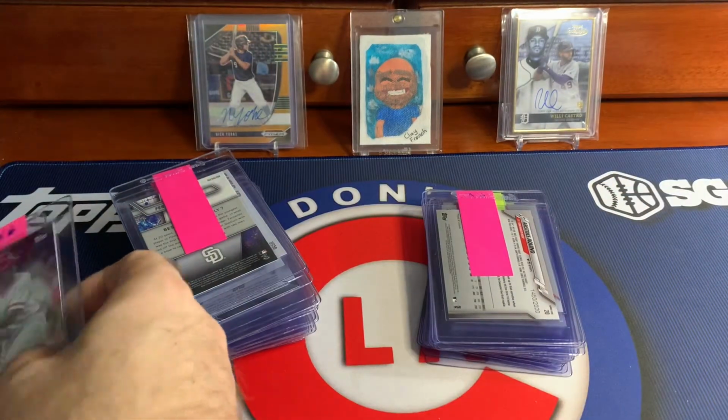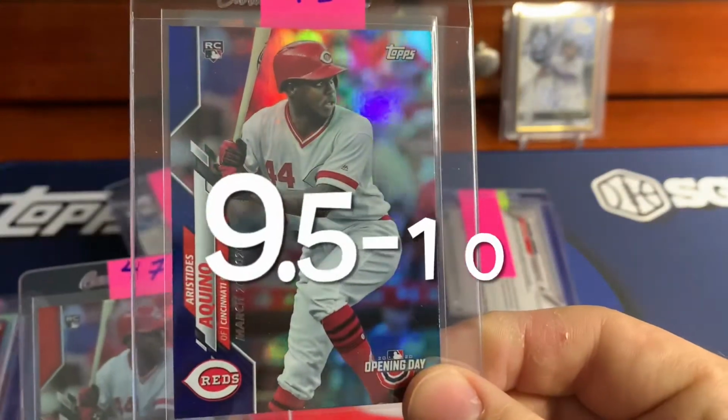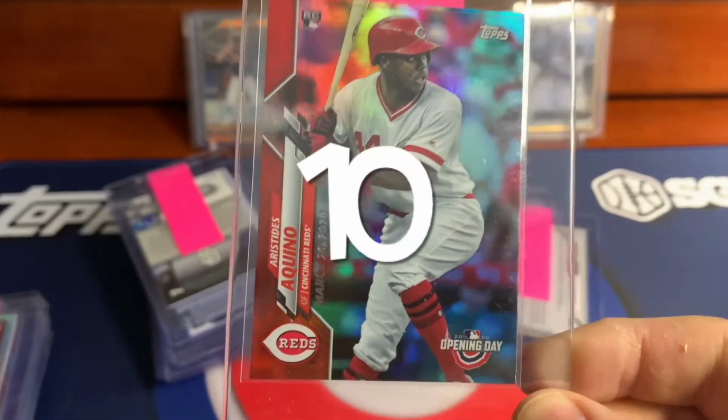Next are the Aquino opening days, and these look really good. The first one we're going to say 9.5 to 10 for the blue. And I think we just said this is going to be a 10, no matter what.